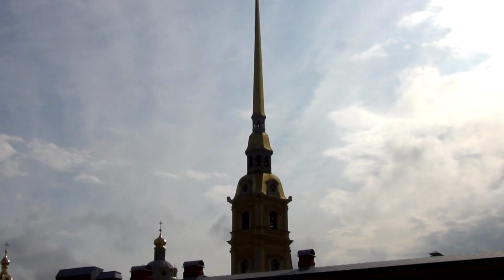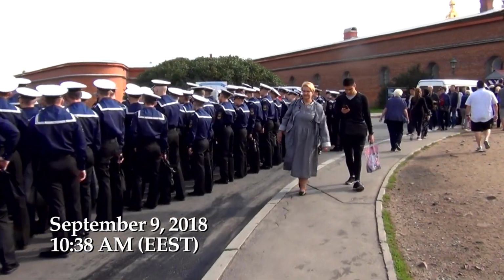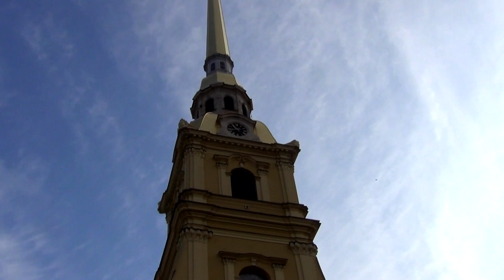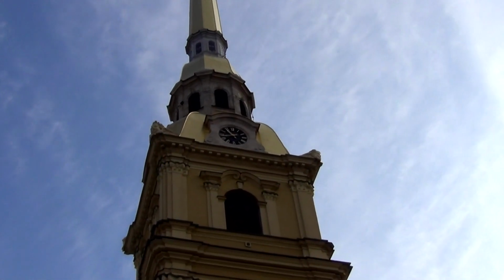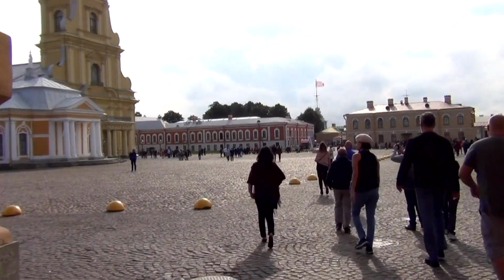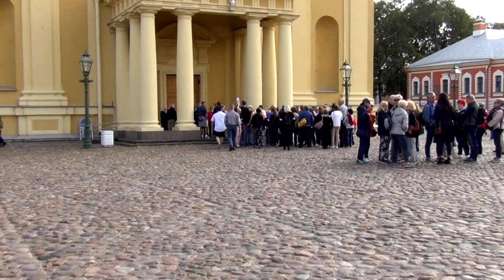We crossed over a very narrow bridge onto a small island that houses the Peter and Paul Fortress. And in the middle of the fortress is the Saints Peter and Paul Cathedral with its very tall spire. Now, as you can see, we are walking up to the cathedral with not too many people around. It turns out this is why we didn't spend too long at St. Isaac's Cathedral.